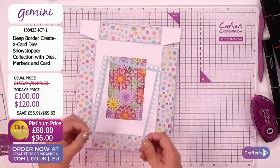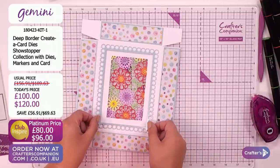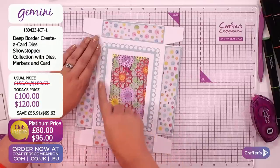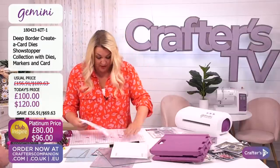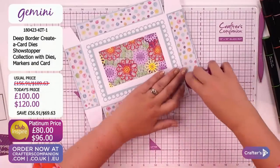Hopefully you heard that. And I'm going to go this... I will just get this one round here, though. Look at that. Do you know, I can just about see where the line was. Oh, look, he's straight in there. He's so helpful. Thank you. So fast as well. Glamorous assistant. Glamorous. Look, my box is ready to come together now.